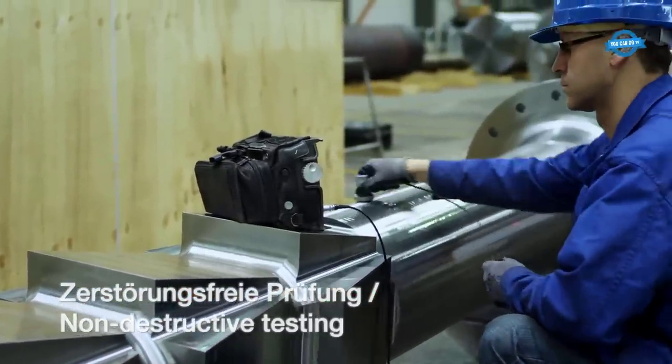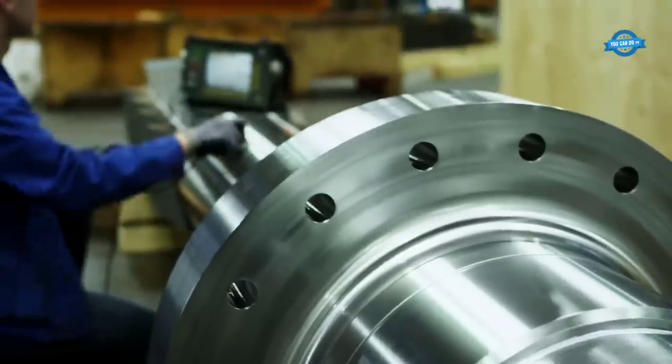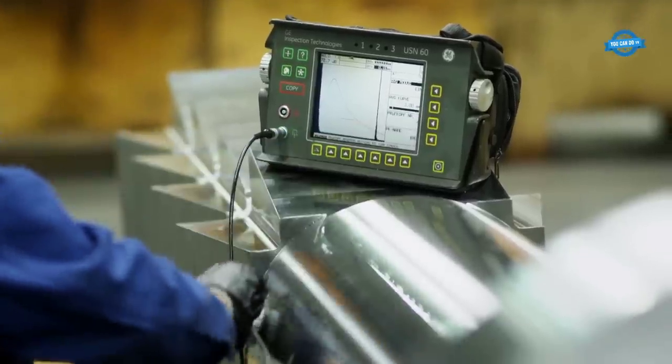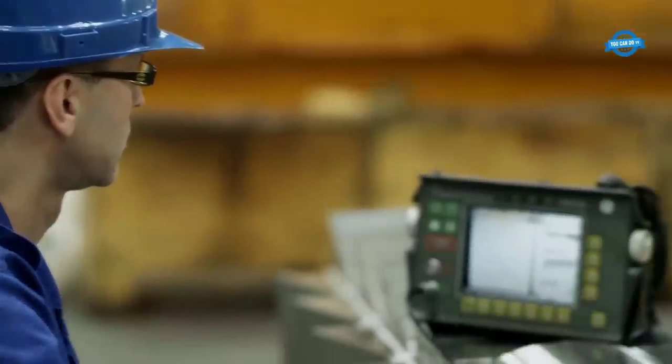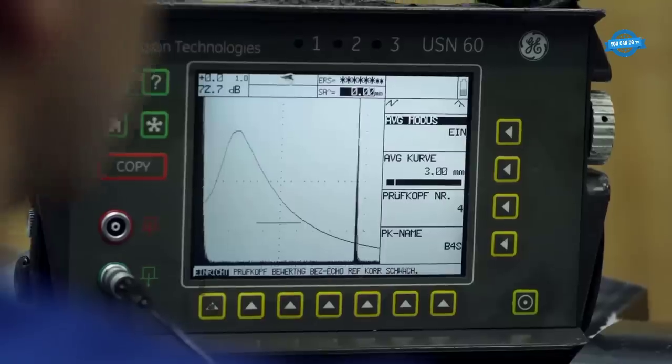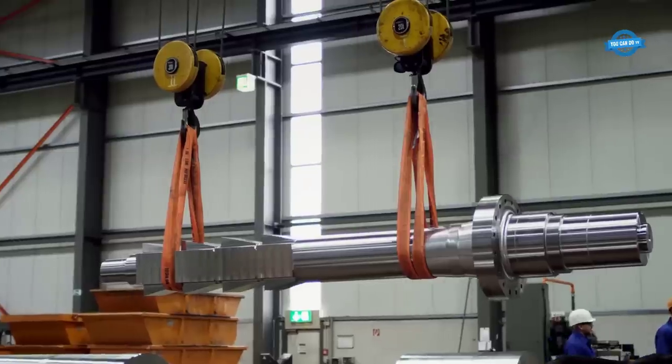Non-destructive testing. To guarantee the integrity and reliability of the coiler shaft, non-destructive testing techniques are employed. Ultrasonic (UT) testing and magnetic particle (MP) testing are commonly utilized methods to detect any potential defects, cracks, or irregularities that may affect the performance of the shaft.